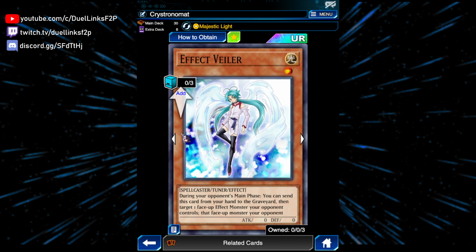The effect of Veiler is not that good compared to common staple back row like a Book of Moon, Warning Point, or any of the limit-free traps, so if you're going first and open with Veiler, you're essentially playing a worse version of Warning Point, because don't forget that Effect Veiler negates effects, but the monster still stays on the field and can be used as a material or just to attack with.